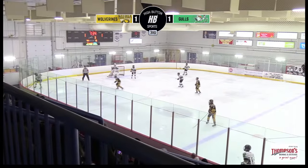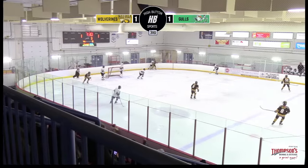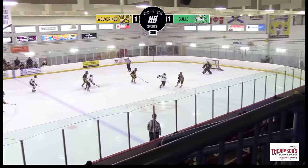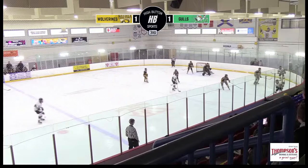Played back in the zone though, the Gulls, grabbing it in their own end. Backhand dish across for McKay. He finds his man on the wall, Langell. Pass up now for McDonald and he's going to move it up the right wing. McDonald in, has it knocked off his stick, but first one there in the corner to grab it after that. Turnover.